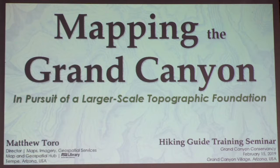So the actual title we're going to move forward with is a focus on topographic mapping products in particular. So I kind of twisted the title around. We're going to be calling this Mapping the Grand Canyon in Pursuit of a Larger Scale Topographic Foundation. I promise it will live up to its glory. Let me make sure that I cover all my disclaimers.